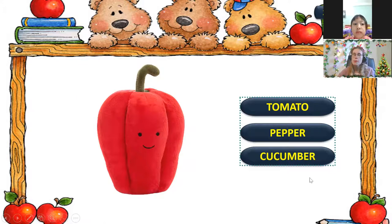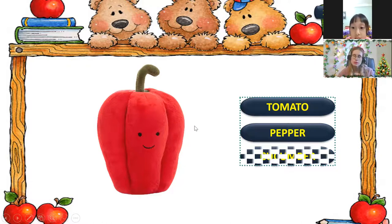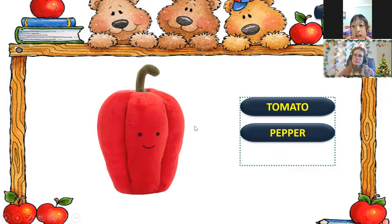What is this? Tomato, pepper, or cucumber? Cucumber. No. Orange. No. Look at the picture, Lucy.